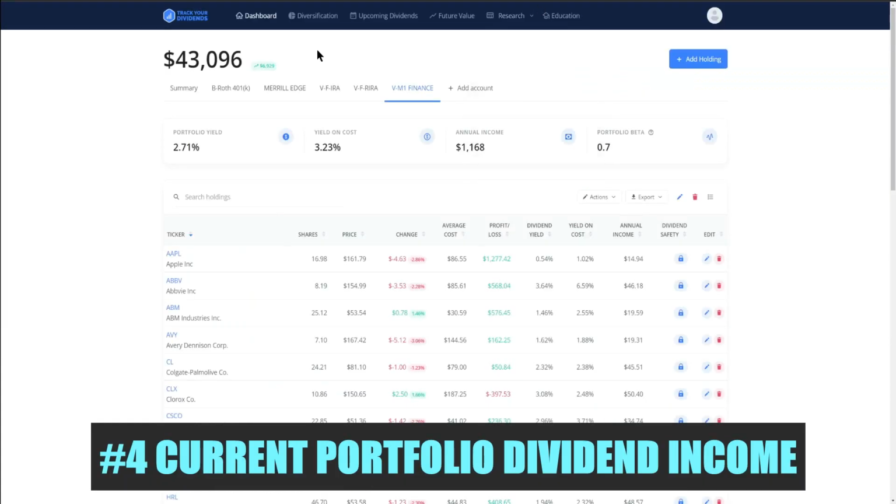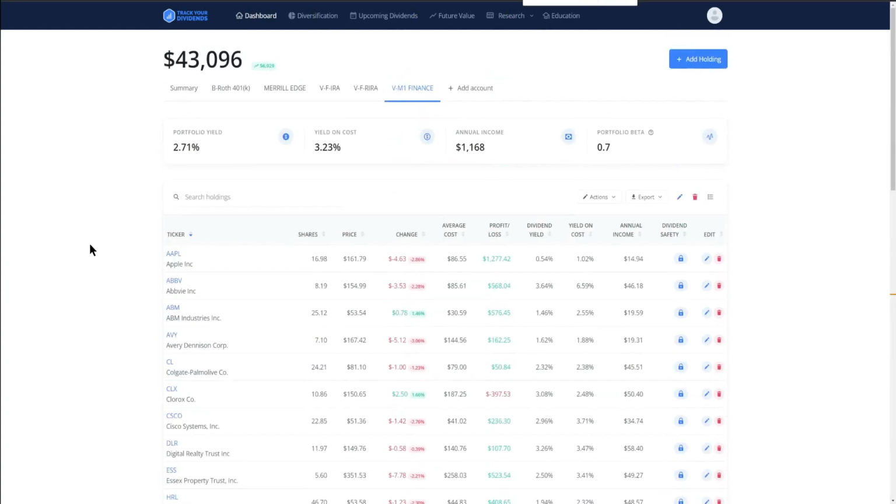Let's go ahead and update our dividend income. So again, we only purchased one company last week. And if you guys are brand new to using this tracker, it's called trackyourdividends.com. It is a completely free website where you can sign up, add your holdings, and even import them via an Excel document, a CSV, just using your shares. It asks for the ticker, shares, and average cost, and then boom, it imports it automatically for you. So here we can see that our current portfolio income is sitting at $1,068 of dividend income with a yield of 2.71.